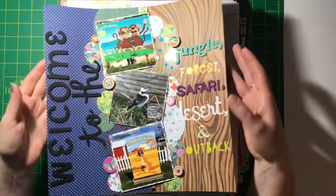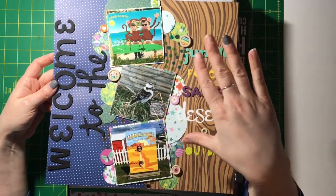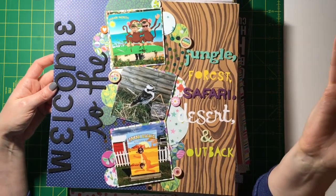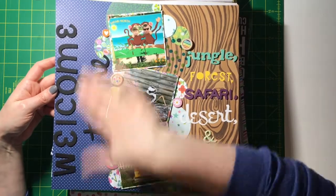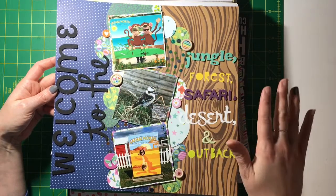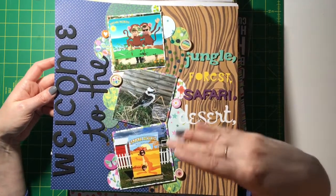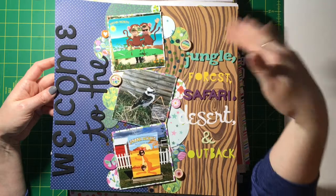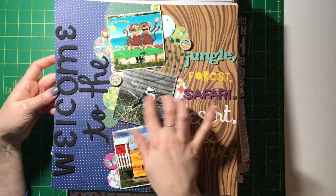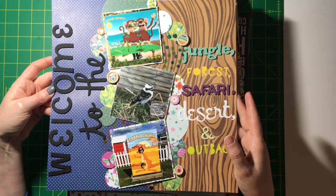This is another page for that same trip. Huge title. I kind of based it off a sketch that was for the Mercy Tiara challenge, but this was for the Welcome to the Jungle challenge for the crop, the Paper Issues crop. And so I decided to go with it and use that as my title, but then the zoo had all these fun aspects, they had it all divided up into areas and continents. So we were the jungle, forest, safari, desert, and the outback. And this was just a random, my favorite bird, the kookaburra. And just a couple pictures of us. So this will be in that album as well for that vacation.